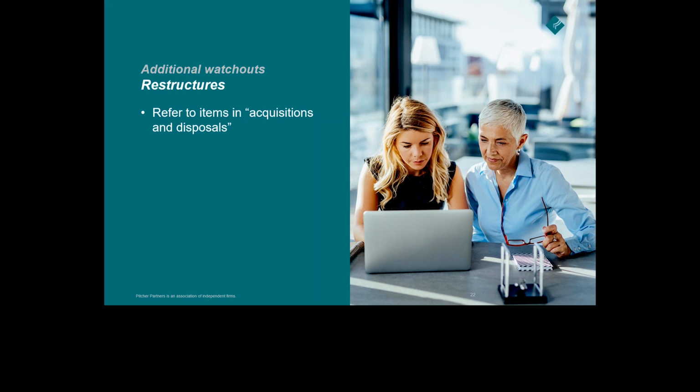So additional watch-outs, I'll refer back to exactly the same watch-outs we talked about in the acquisition disposal section, because this is drafted in the same manner. So all those issues about timing and sequential acquisitions are all relevant for this rule as well.